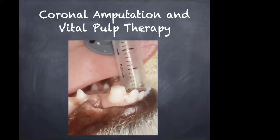And the way I explain it to clients is it's kind of like a mini root canal. We take out just the coronal 5 to 7 millimeters of pulp, and we do some special fillings in there. It's a three-layer technique to help entice the dentin to grow over the pulp. And what this technique allows is for the tooth to continue to mature.